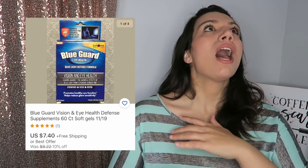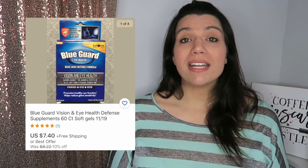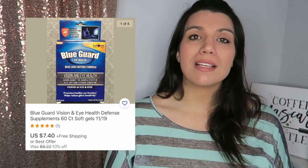This one was a big surprise to me. This Blue Guard eye vitamins. I sell eye care stuff all the time. I sell eye drops. I sell lots of eye drops. Okay, maybe all I really sell is eye drops, but I figured that something like vitamins for eye health would sell because supplements and vitamins always sell really well for me. And so I figured that these eye vitamins would sell, but they won't.